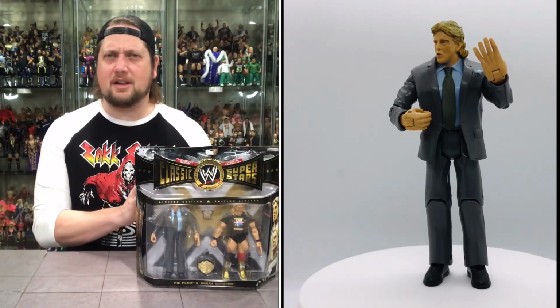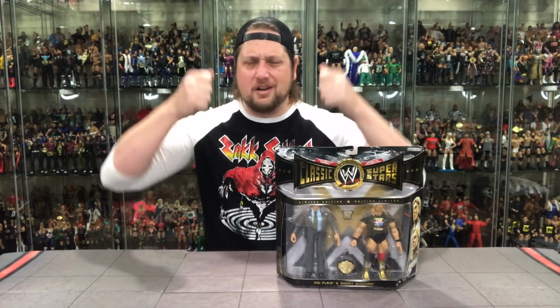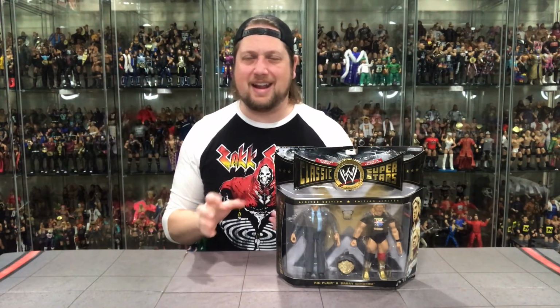Ric does come with sunglasses here, which are kind of weird goggles that wrap around the head so they stay on. Not a huge fan. I like the traditional glasses, but traditional glasses are much harder to keep on a figure's head. So that's a little give and take there, I guess we'd say. Also comes with the big gold belt, which, when you think Ric Flair, and when you see that belt, you think Ric Flair. At least I do. I'm sure a lot of you guys do as well.